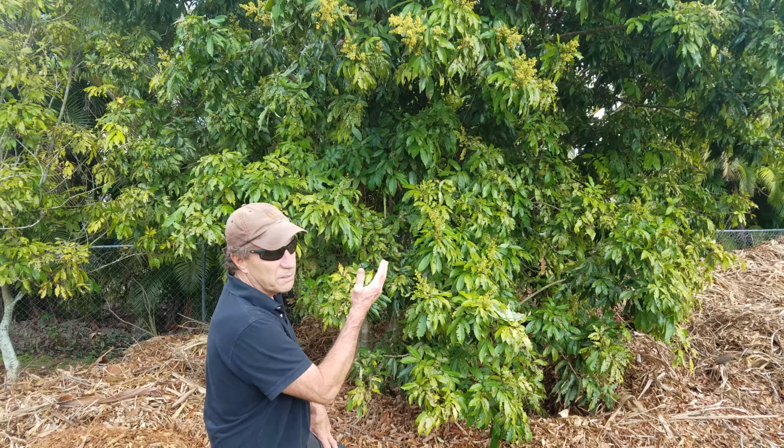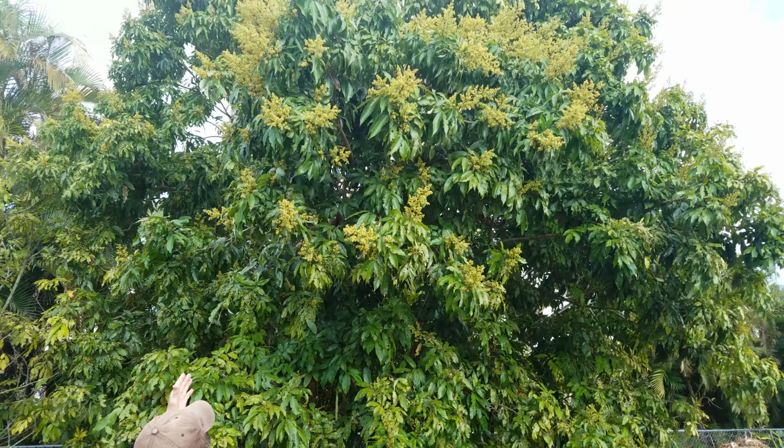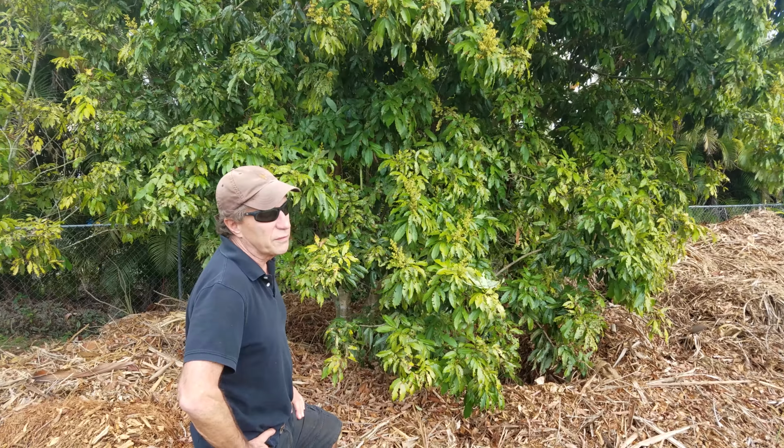But up here, we're up in Palm Beach County. This is one of the sweethearts in our grove. This tree is covered with bloom, and most of the flowers are females. So that's a good thing, because the female flower is what you have to have for the fruit.